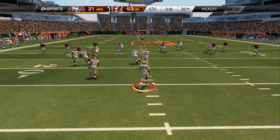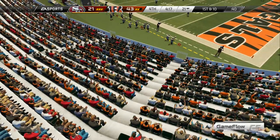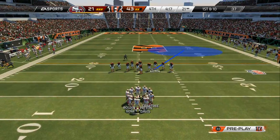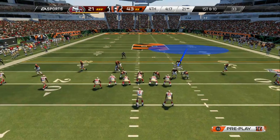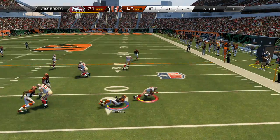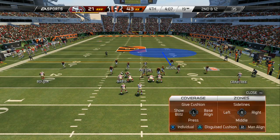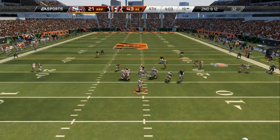He's got a chance to return this one. And he's out across the 20 and tackled at the 21. Frank Gore is in the backfield. Got a little screen set up here. They tackle him for a loss. Well, the play is there to be made, but the offensive player doesn't get it done. Bad job on first down.